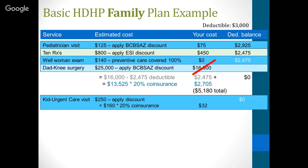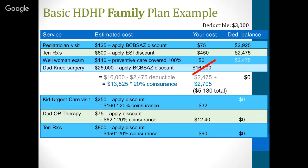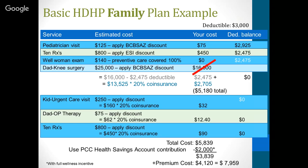Because the deductible's met, everyone's services are now only charged at 20% coinsurance. So we can see a few of those in there. In this example, the total cost was $58.39. The savings account contribution from the college was a full $2,000 because we earned the full wellness incentive. So we paid $3,800. We also paid $41.20 in premium, what came out of our paycheck. So the total cost to us on this plan is almost $8,000.